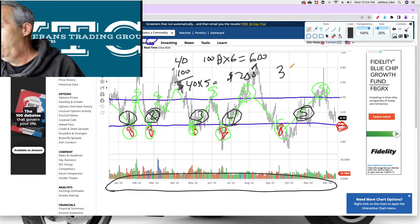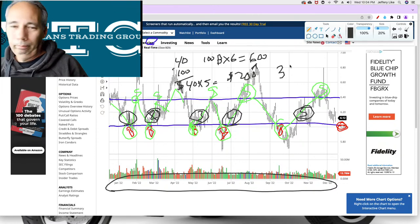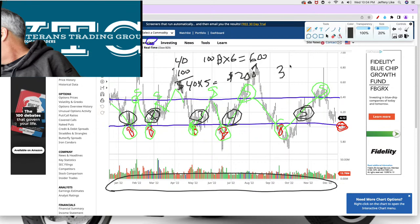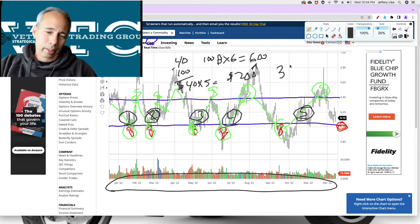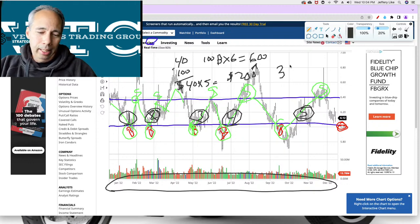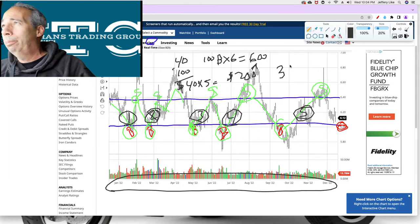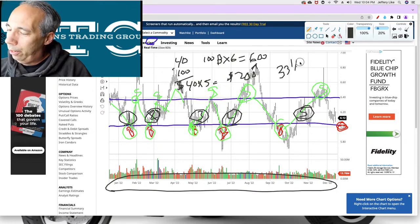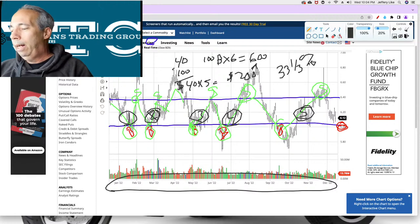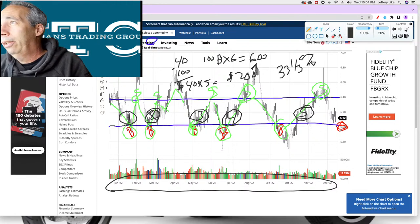That is roughly 33%. I don't have my calculator with me. Let me see what that would equate to in percentage wise for a gain. And you're not going to get this at a bank, right? But this is a strategy, and it works fairly well. Divide that. 33 1/3%. So your gain that year is 33 1/3%.